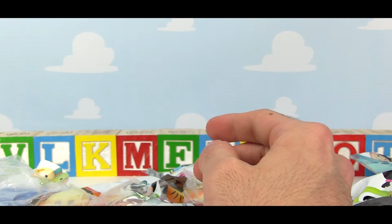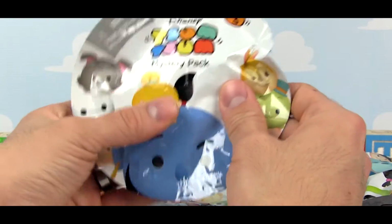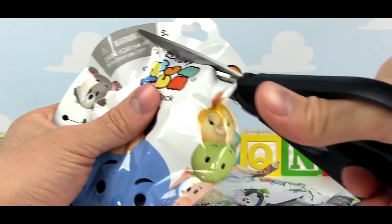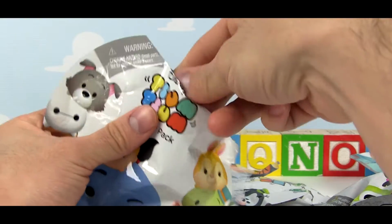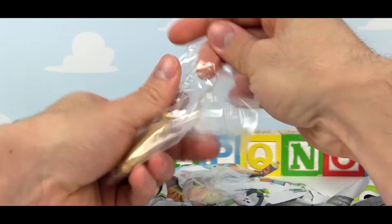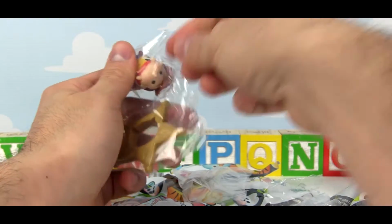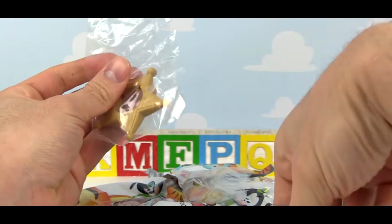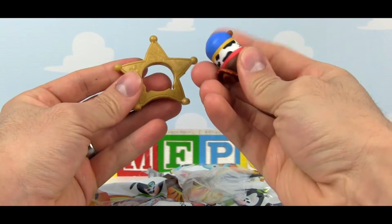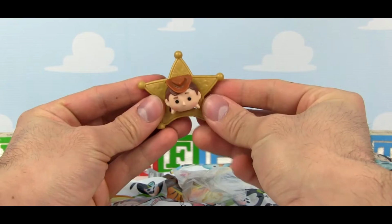So let's move on to series 3. Series 3, there was only one Pixar character. Let's see who it is. Ah, yes, Woody. And Woody here comes with kind of like his sheriff's badge as his display stand. And he fits in like so.